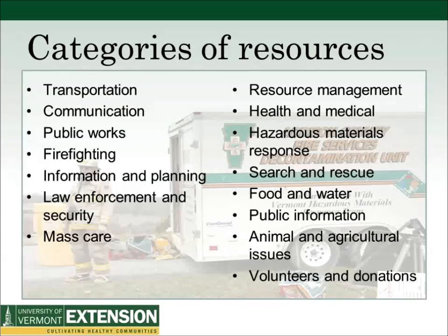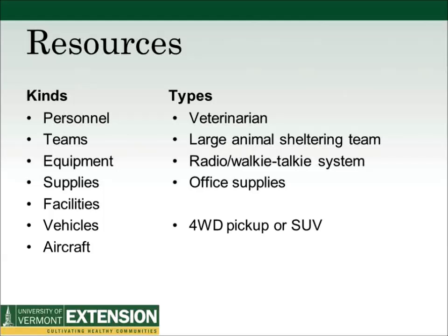And if you look at kinds of resources, again, kinds listed on the left here, these include personnel, teams, facilities, equipment, vehicles, aircraft, and supplies. And what I want to comment on here is that there's also typing. And while typing is not required at the local level, if you need to order a particular kind of resource and you know what it is that you need and you're ordering it from the state or federal level, you'll want to know what type to order.